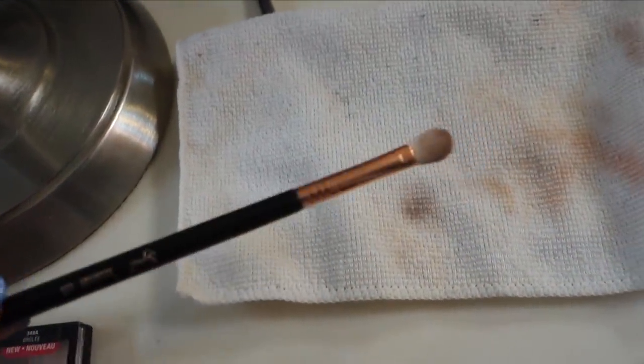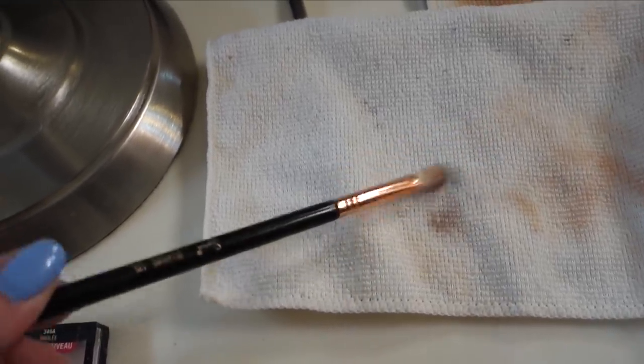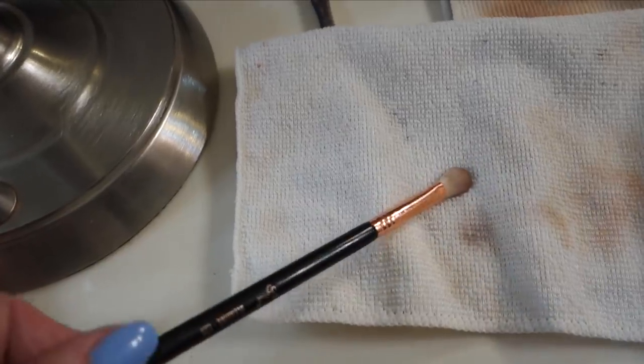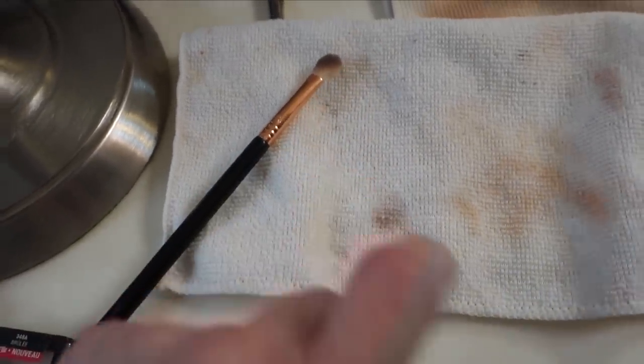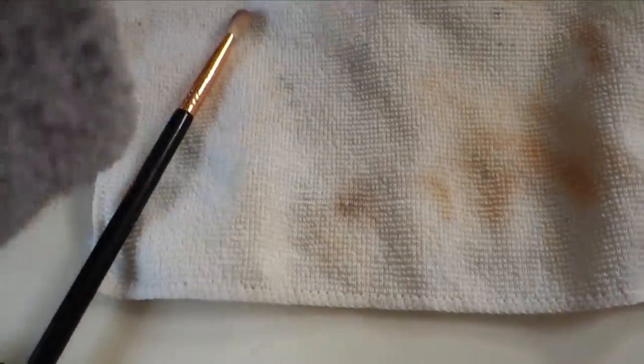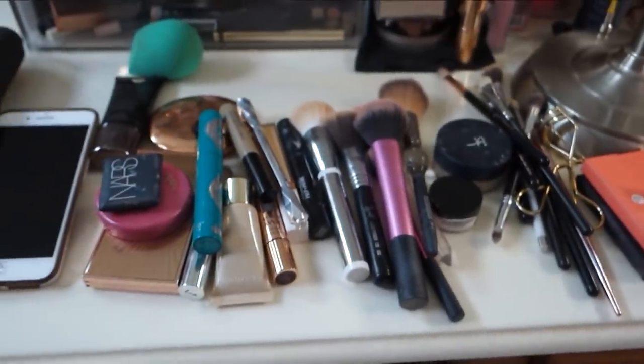I already did the one side, and that's what it looked like on the other side. So if you're traveling and you don't have time to have them air dry, you know, on a sink or something like that, this is a great travel alternative. So I'll be throwing that in my makeup bag as well. These are some extra brushes that I had grabbed. So that's what's going in my makeup bag.